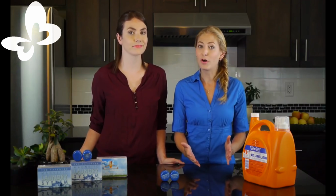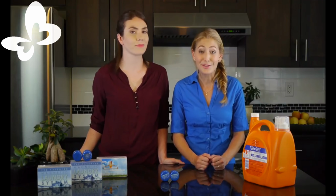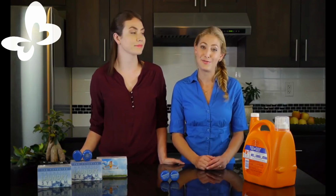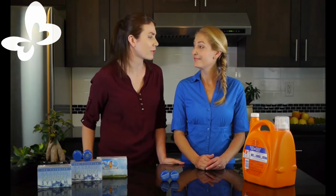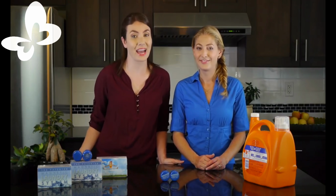Now, recent advances in water science have shown us that powerful magnetic fields, like the magnetic laundry system, can make water more effective at cleaning, leaving you with clothes that are not only clean, but super soft because they're chemical residue free. And these aren't your regular old fridge magnets, they are at least 300 times stronger, and they are patented and proven to work.